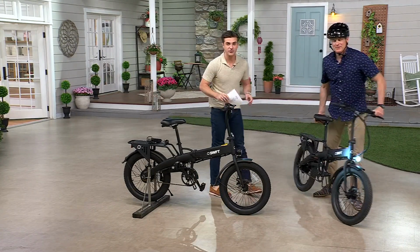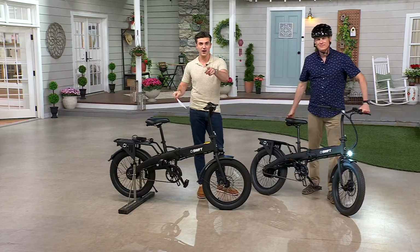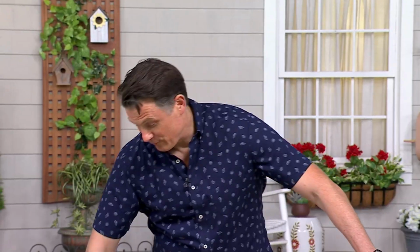I'm so excited because we've got 60 minutes to talk about this. So if you got this in your cart, if you're thinking about it, if you wanted to try it, you've got 30 days to return it. But this is the bike to get. This is the bike to get for a variety of reasons.